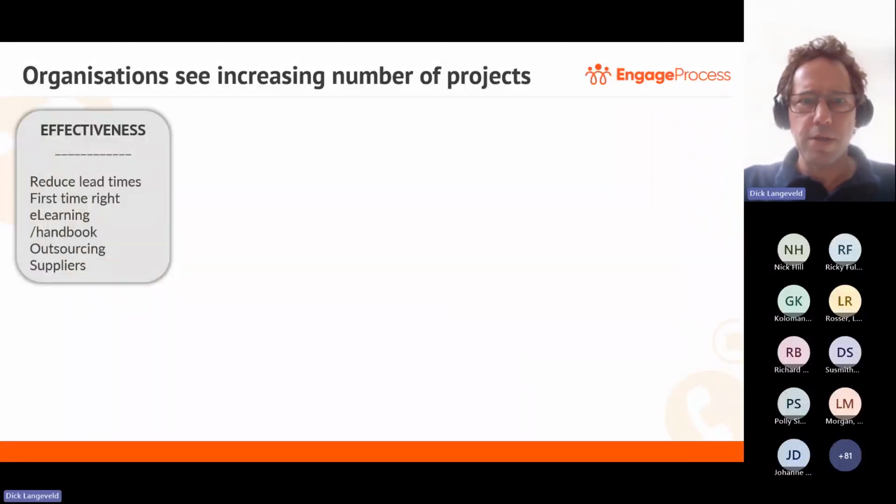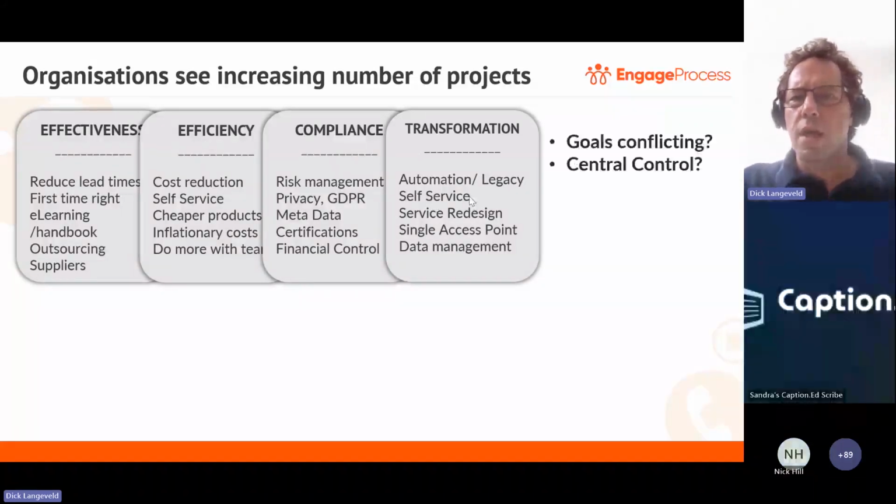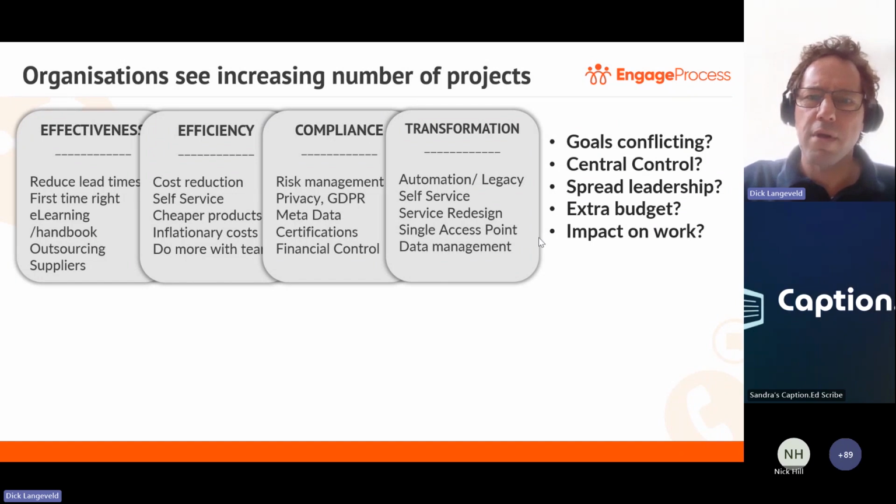And we have the wind in our sails a little bit, because what we see happening is that traditionally this is how organizations would be run. You have objectives, and objectives are achieved by projects, and there's going to be a ton of projects to do with compliance or transformation or efficiency. And goals may conflict, but that doesn't really matter, because there isn't any central control. And leadership therefore is spread, and budgets are spread. And the thing they have in common is that they all have an impact on work.